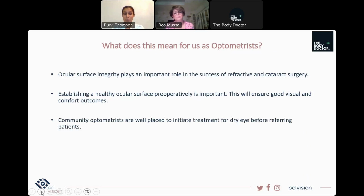We as community optometrists, on the high street, are in the best place to start treatment for these patients. Like I mentioned, when they go to the NHS, they won't have this. They won't have the time to be educated on why they need to treat their ocular surface. They'll have the biometry done, and if they had an unstable tear film, they've already had their biometry done. So it's important that we let them know, when you go in for that appointment, make sure your eyes are prepped. Educate them, and they'll establish a much better trust with you because they think, wow, this optometrist is really looking after me.